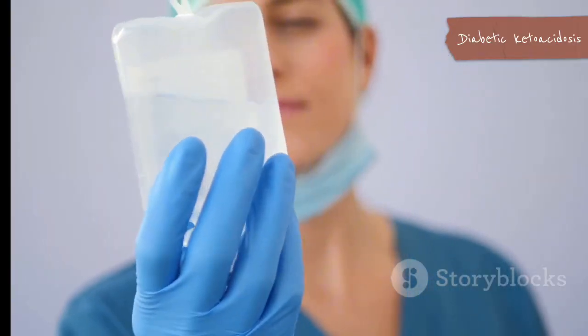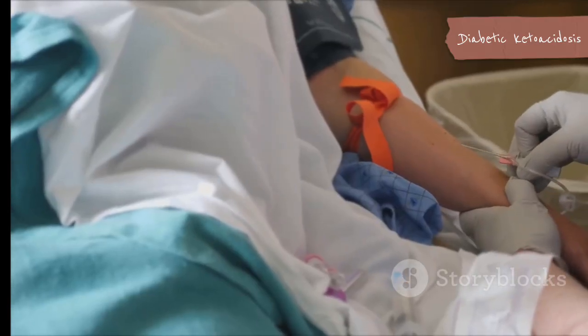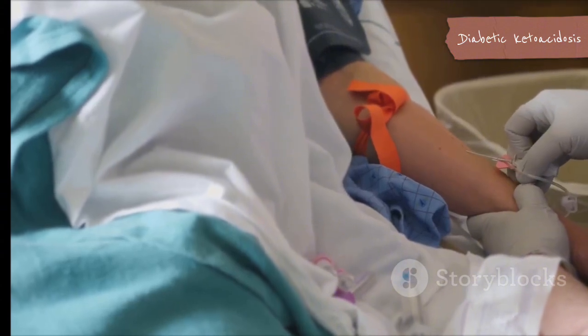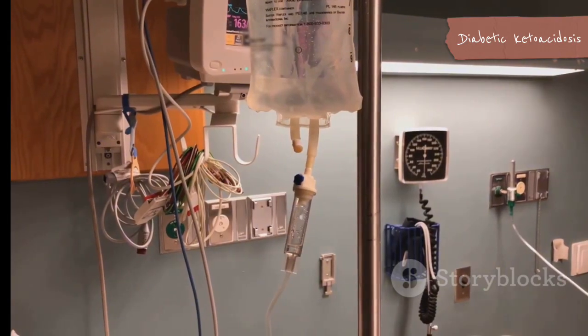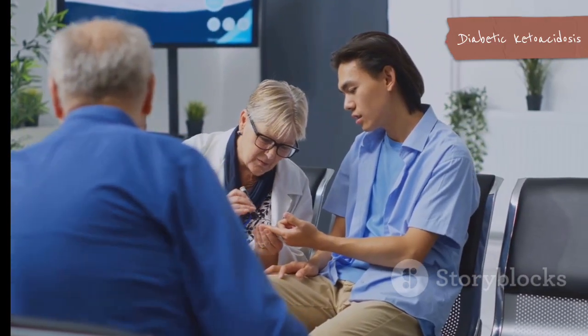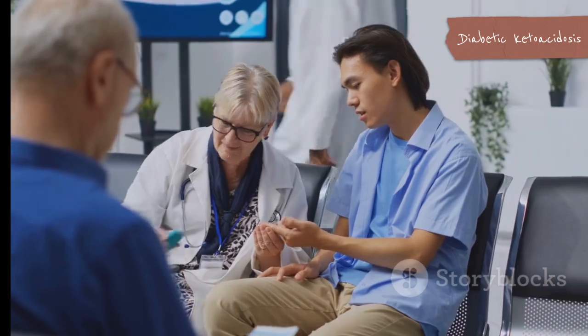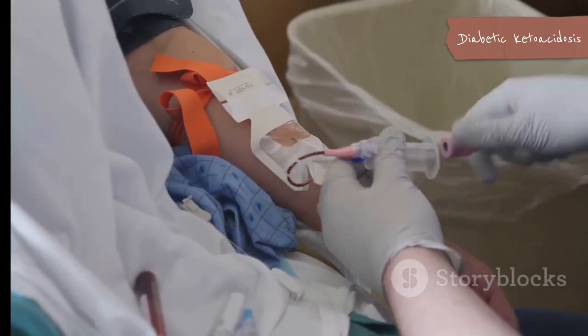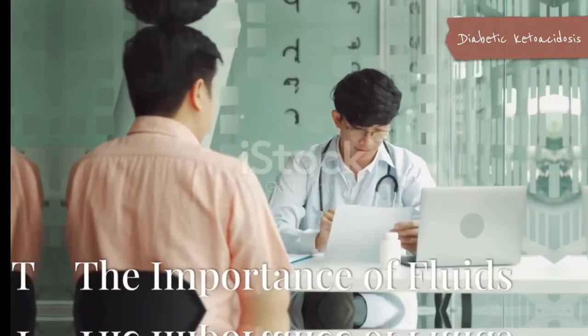These fluids, often containing electrolytes, are delivered directly into your bloodstream to replenish lost fluids and restore electrolyte balance. IV fluids also help to dilute the excess glucose in your blood. Alongside rehydration, insulin therapy is crucial for lowering blood sugar levels and stopping ketone production. Insulin is typically administered through an IV to ensure rapid and effective action.